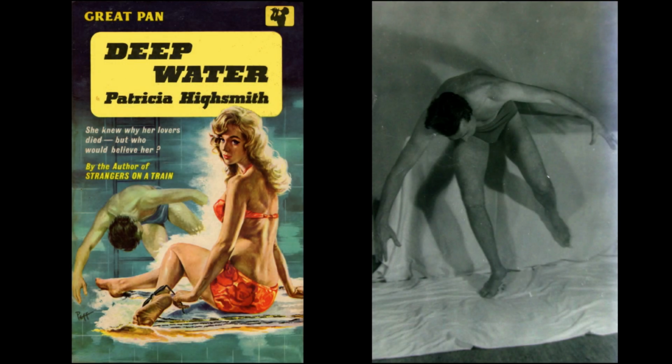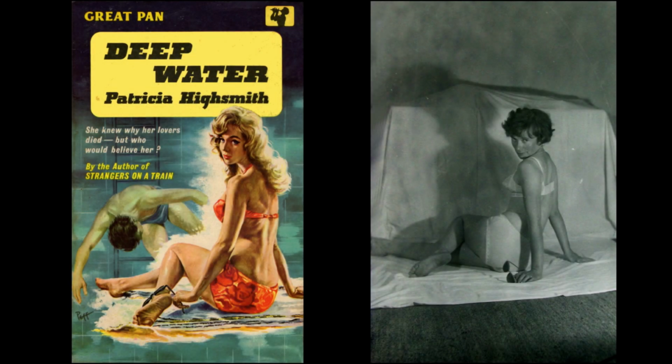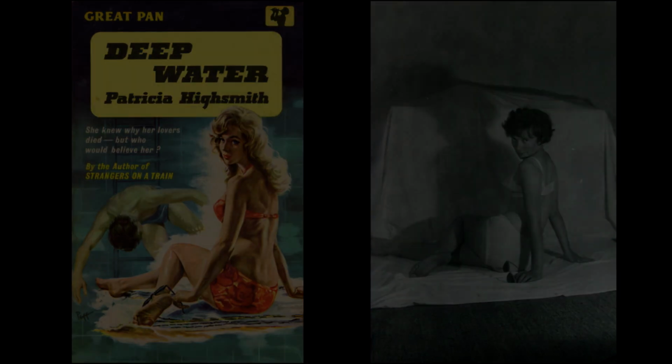Now we've got Deep Water by Patricia Highsmith. This is from 1961. And there's Sam there in his swimming trunks. Pretty close to what ended up on the cover, in actual fact. That one looks like he's getting in the water or getting out of the water. And there's Kitty there in her swimming costume, looking on from the side. It must have been mad looking at these books in a bookshop and seeing yourself and your wife on the cover of so many of them.